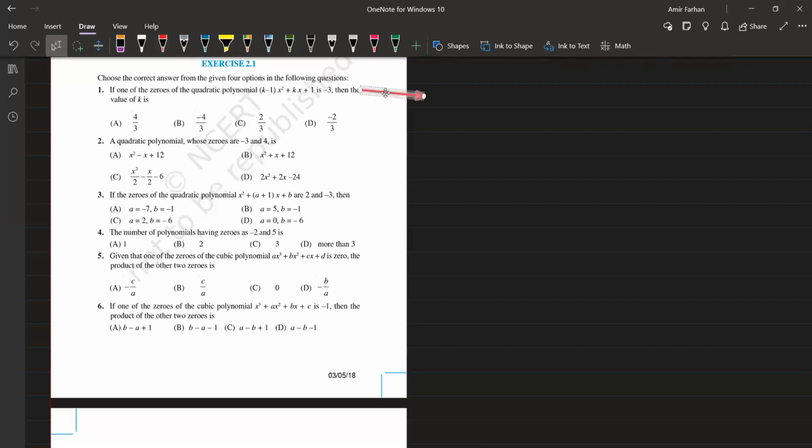Okay. So let's substitute x as minus 3. It will give you k minus 1 into minus 3 whole square, plus, but basically it's negative, so it will be negative of 3k, plus 1. So it will become 9k minus 9 minus 3 minus k minus 3k plus 1. It should be equal to 0. Clear? Because it is a zero of the polynomial, it will make the polynomial equal to zero.